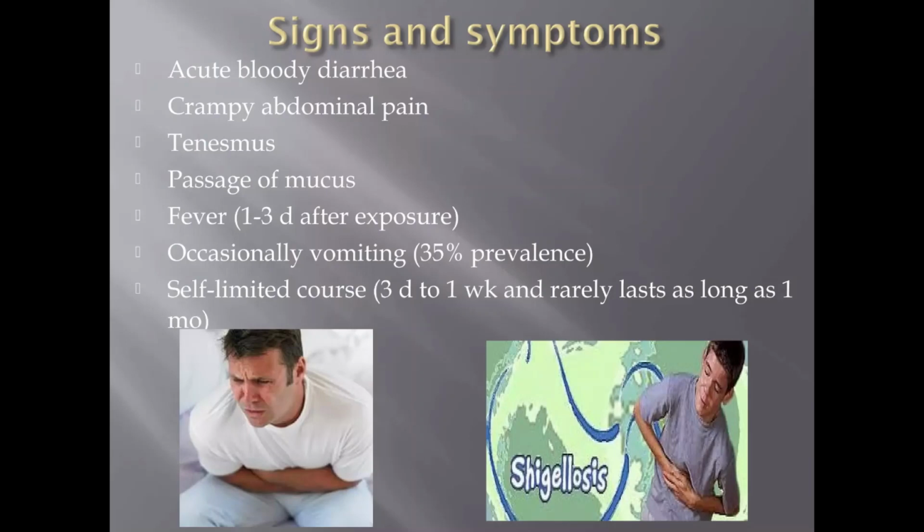Now, let me tell you the symptoms. The signs and symptoms of Shigella infection usually begin a day or two after contact with Shigella, but it may take up to a week to develop. Signs and symptoms may include diarrhea that contains blood or mucus, stomach pain or cramps, fever, nausea, or vomiting. Symptoms generally last for about 5 to 7 days. In some cases, symptoms may last longer.